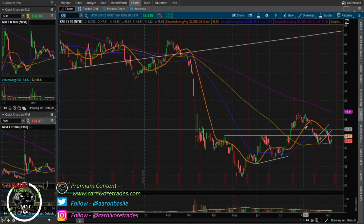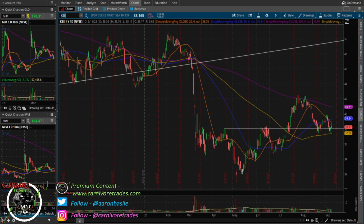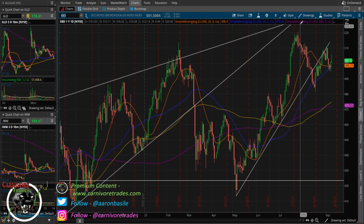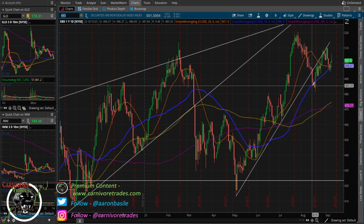KRE regionals back under pressure here. Bear flag breakdown last week, a little bit of a bounce Friday. Now coming back in today, there's the KBE as well, rejecting the 20 moving average. So watch those banks. They're showing some weakness. Broker dealers here holding up okay. Trying to put in a little bit of a higher low there and getting a bounce, and we'll leave it at that right now. Resistance is still 510 here. In the near term, if we break through that, we'll say about 485 on the downside.